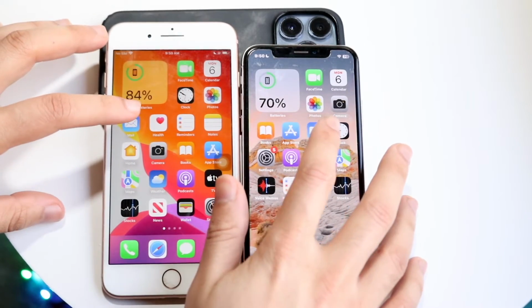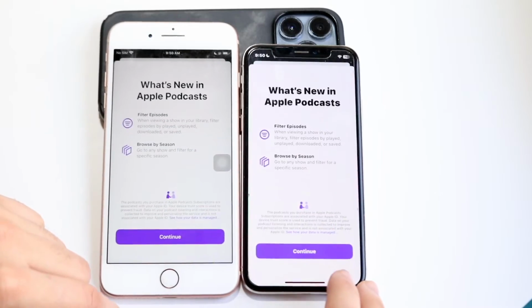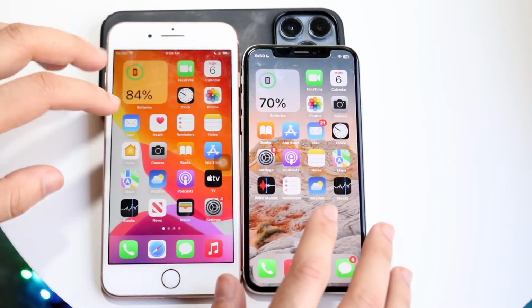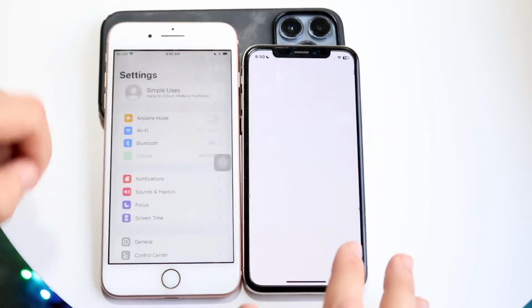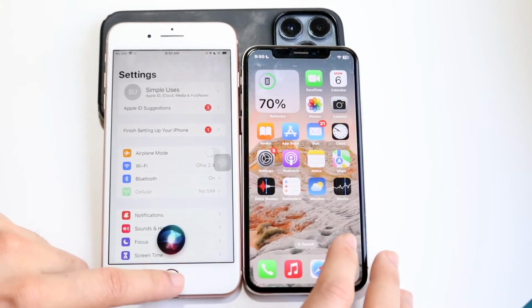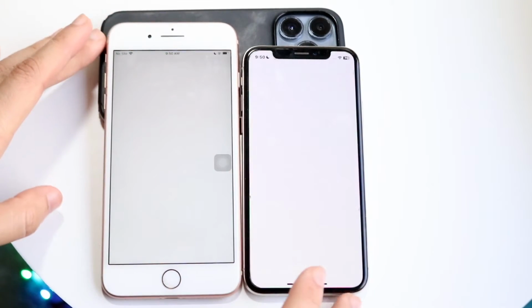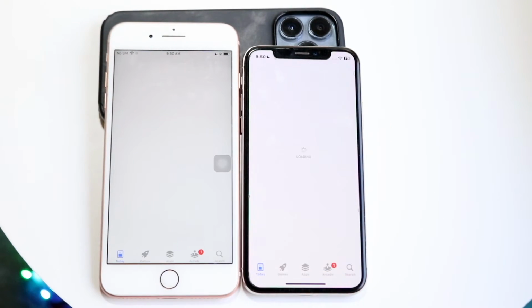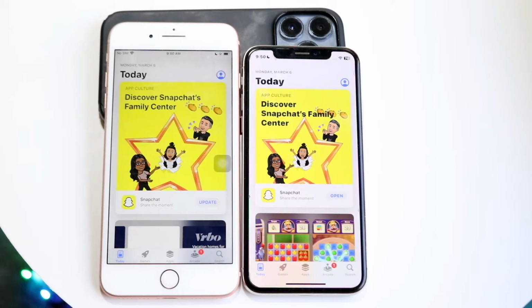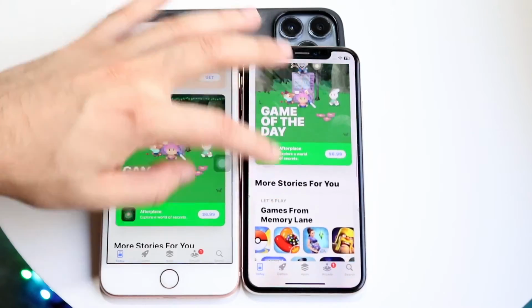Let's do mail, 3. Let's just skip that. Let's do podcast, 3, 2, 1. Okay, 8 Plus I think was slightly faster. Let's do settings, 3, 2, 1. Okay, two different panels. Possibly the iPhone 8 Plus would have been a little bit faster. Let's hop out of this one. Let's do something like their App Stores, 3, 2, 1. And the iPhone 10 was faster there. The iPhone 8 Plus slightly slower, not a big deal, but that was a little bit of a difference.